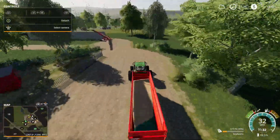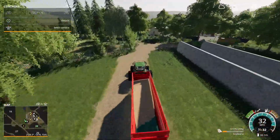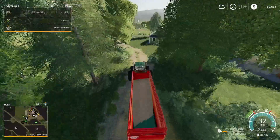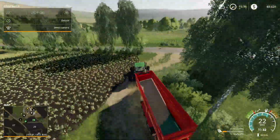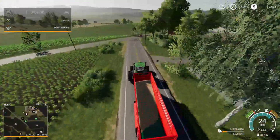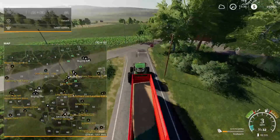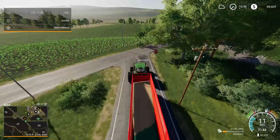Another order to the Central Feed Supply. This is a couple of times now that we've helped him out. I guess things must be going good. Orders must be coming in, and the general public is now aware that the Central Feed Supply has a crop supplier, so that's good. The other good thing is that the Central Feed Supply is not very far down the road. It's just up here. Oh, yep, it's flashing. He needs his soybeans.